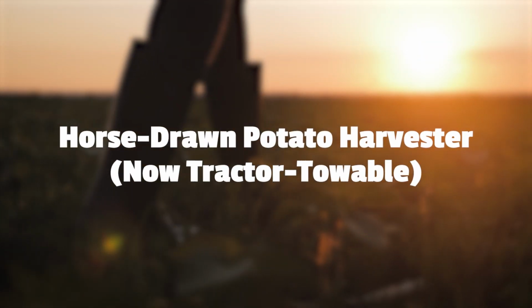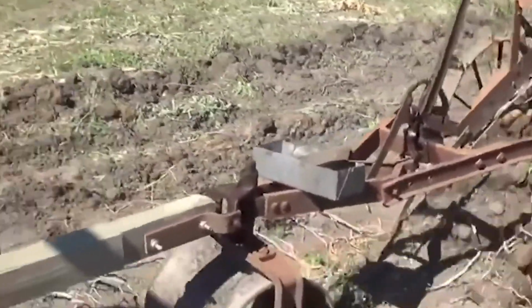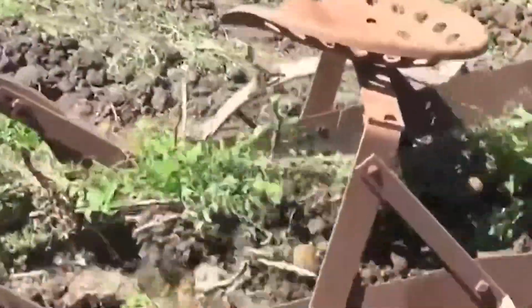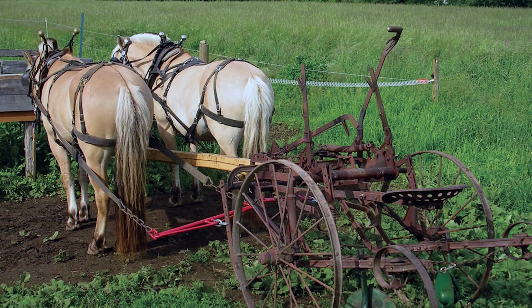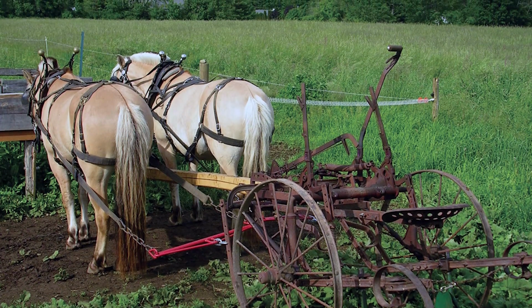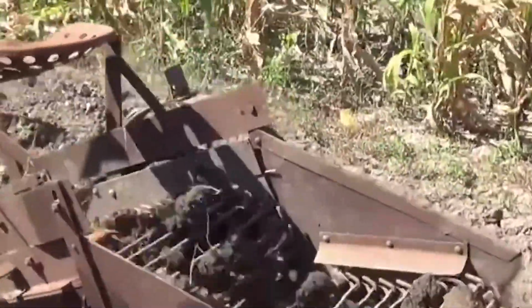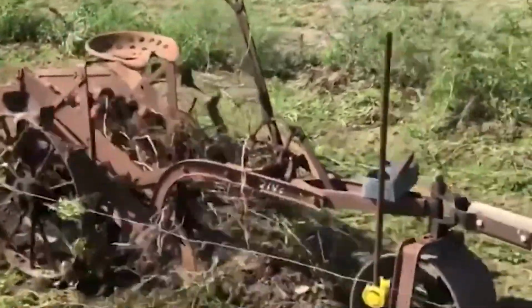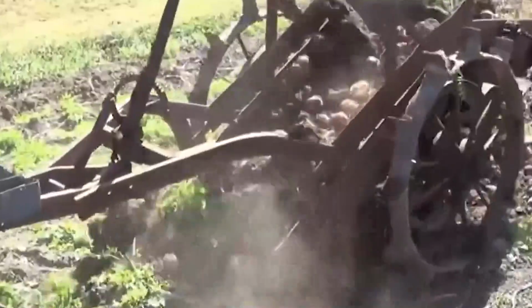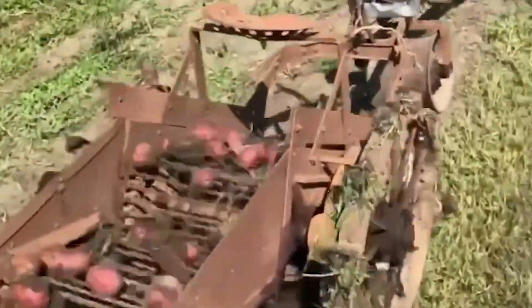Horse-drawn potato harvester, now tractor towable. This section introduces a potato digger that has undergone a clever modification to enhance its functionality. Originally, this machine relied on horses to pull it across the field during potato harvesting. However, to improve efficiency and potentially cover larger areas, it has been adapted to be towed by a tractor. This innovative modification likely streamlines the potato harvesting process, reducing reliance on manpower and potentially increasing speed.